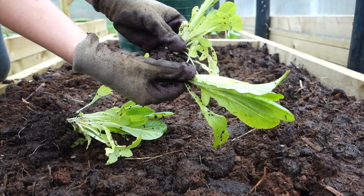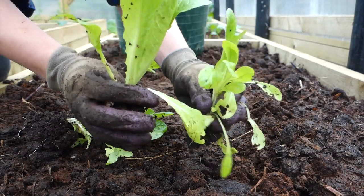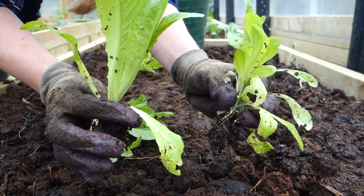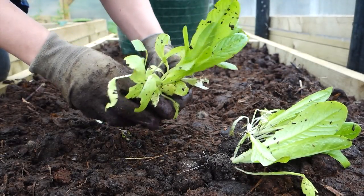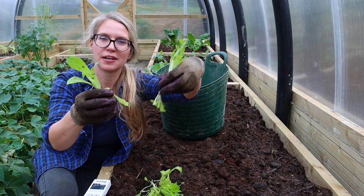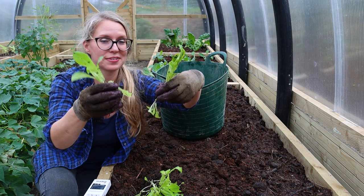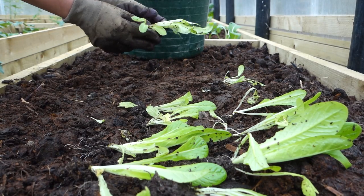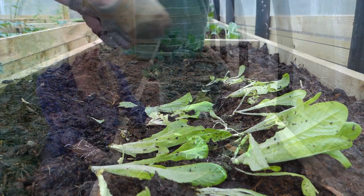So they're just coming apart really easily, and that is the beauty of no-dig gardening, is that a lot of the plants will grow so loosely in that top layer of compost that it's just so much easier to harvest them and also to pull them out, and they are completely supported nutrient and moisture-wise by that compost.